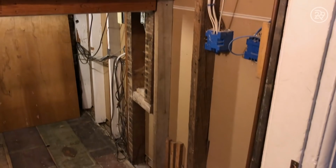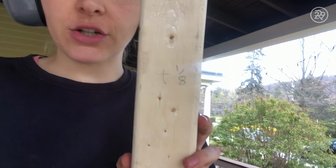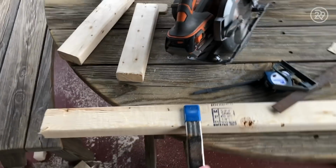Just finished demoing the back wall. A little bit of progress every day. It's day 3, and we're cutting studs and finally putting in the sheetrock. Measure twice, cut once. It's never been so true. When something is off by 1/8 of an inch, it's frustrating. This is the cutting station here, clamping these boards down so they don't move.